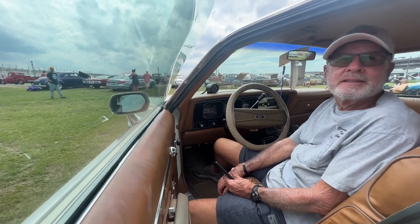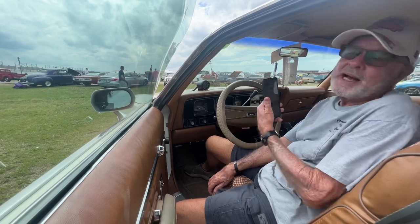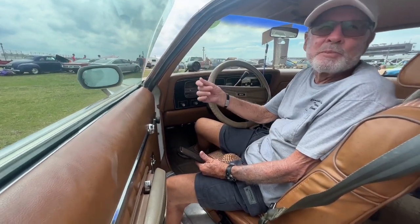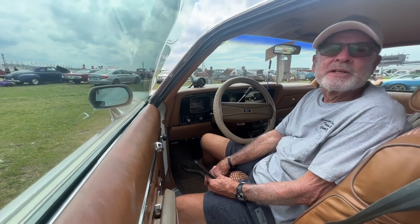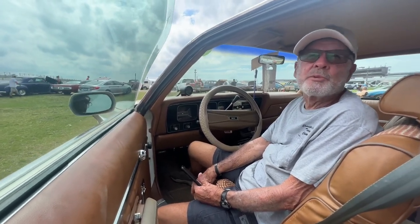What does it have on it now? Well, the speedometer says 61,000, but who knows? You could disconnect these speedometers, roll them back. I do all my own work, so I don't worry about the mileage. Where are you from? Seminole, Florida, down Tampa Bay. What's your name? Larry Broga.